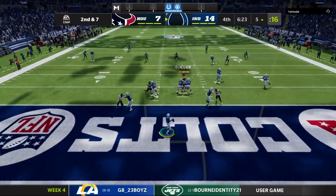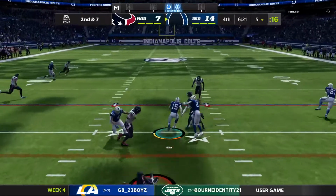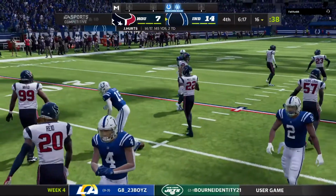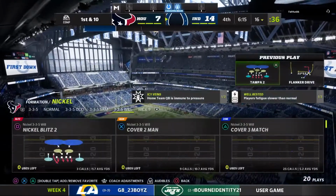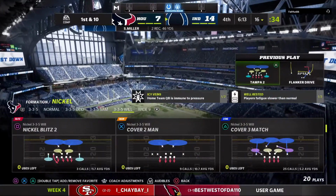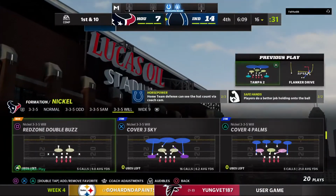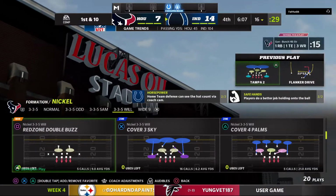Throwing from the gun, it's Hurts. Got his man complete over the middle. It's Miller. And they'll get him down up past the 15. They needed some breathing room. He gave it to him. 11 yards and a first down. 1st and 10 at the 16-yard line.